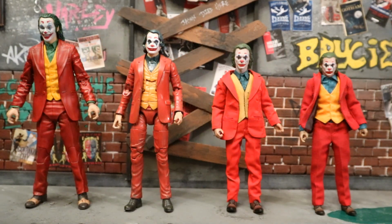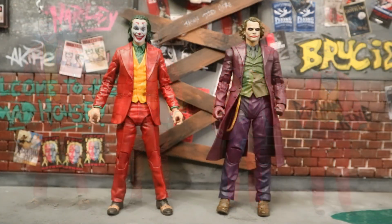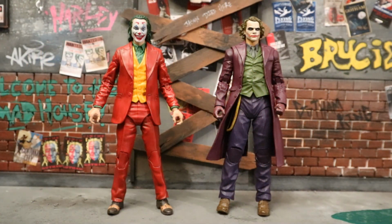Here are all of my Joaquin Phoenix Joker figures, from largest to smallest. Here are the 2 live-action Joker figures that McFarlane has done in their DC Multiverse line. We have Joaquin Phoenix Joker and Heath Ledger Joker. Now, we really need a Jack Nicholson Joker, although I know that's very difficult for companies to do. He costs quite a bit, so that may never actually happen. I wouldn't mind getting a Jared Leto Joker, and I think that's actually a possibility in the future.